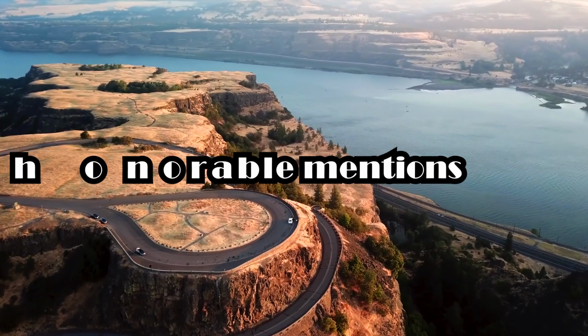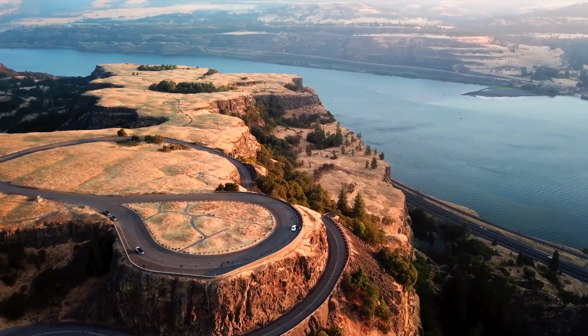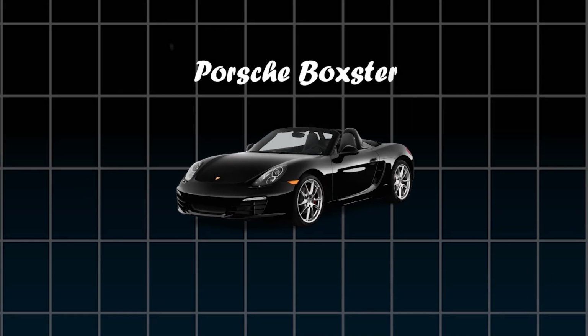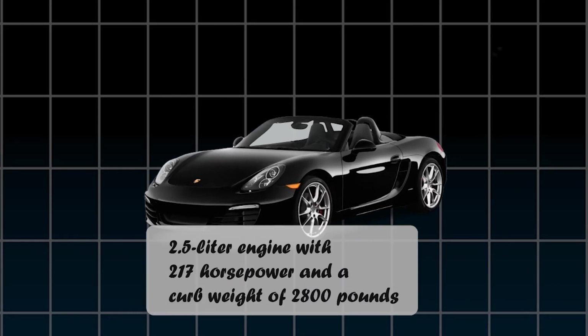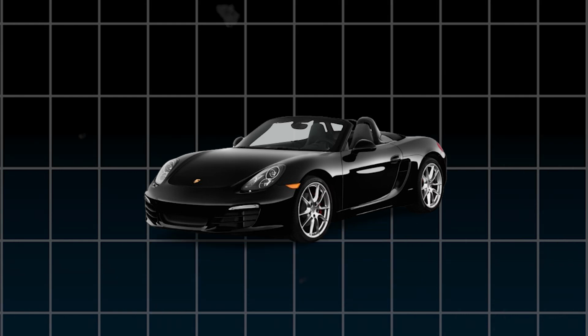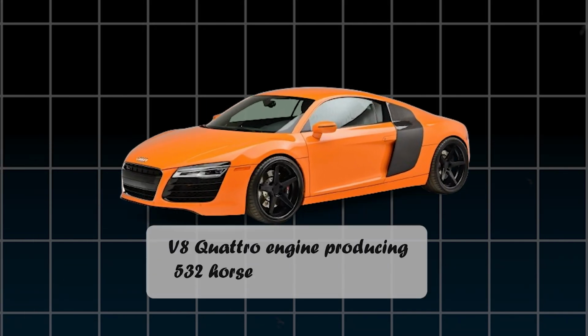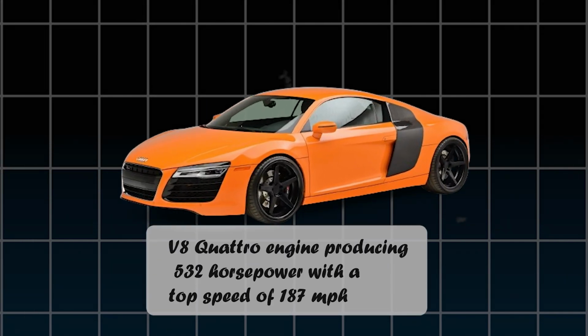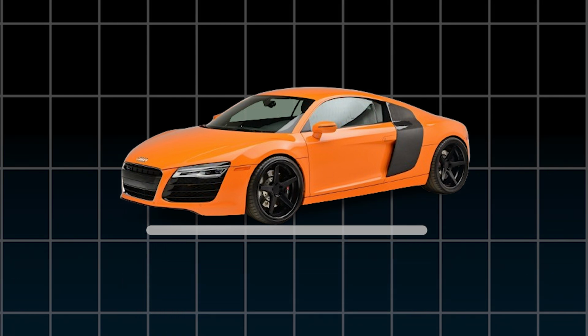Before that, here are some honorable mentions. Let's see if any of them ring a bell. Porsche Boxster with its great handling and mid-engine layout. A turbo 2.5-liter engine with 217 horsepower and a curb weight of 2,800 pounds. The Audi R8 with its flair and super look. It has a V8 Quattro engine producing 532 horsepower with a top speed of 187 miles per hour.